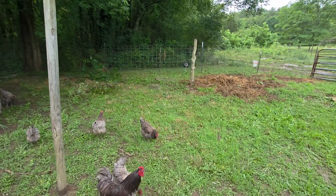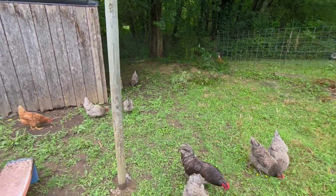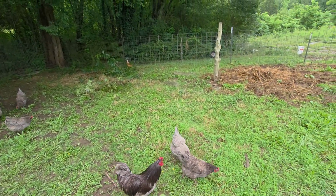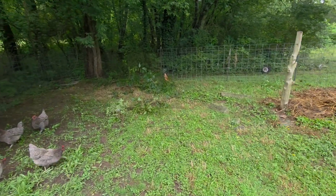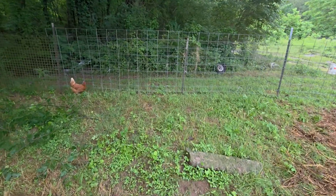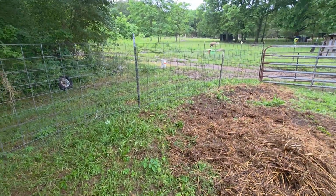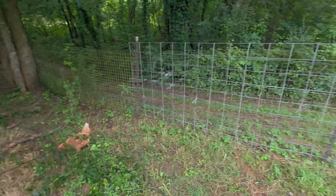Alright, so here it is. As you can tell, I got the chickens. They're off in here now. We got the fence fixed, so there is that 1.5 by 3 welded wire. It goes all the way down that, so that should keep them in.